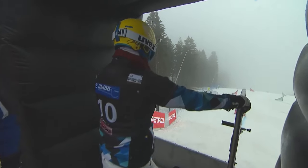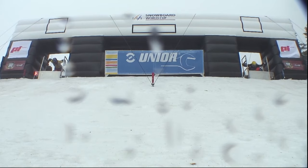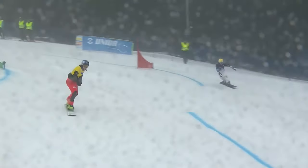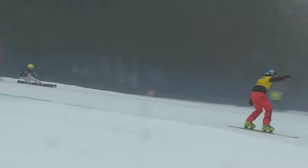Back to heat number four. Patricia Kummer of Switzerland up against Claudia Riegler. Kummer on the blue, Riegler on the red. Kummer with the advantage, 0.23. Seen a Riegler claw that back in the past. And Patricia Kummer, who won the opening round in Carezza, holding off the challenge of the Austrian so far.